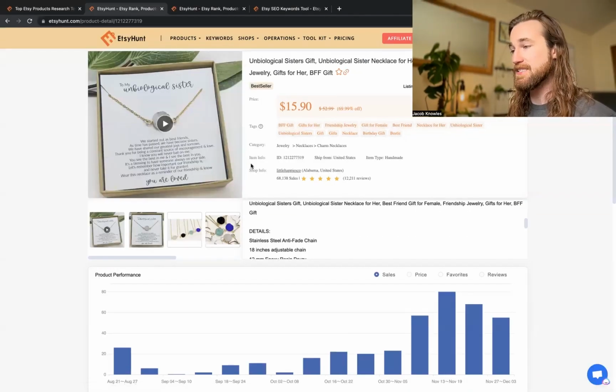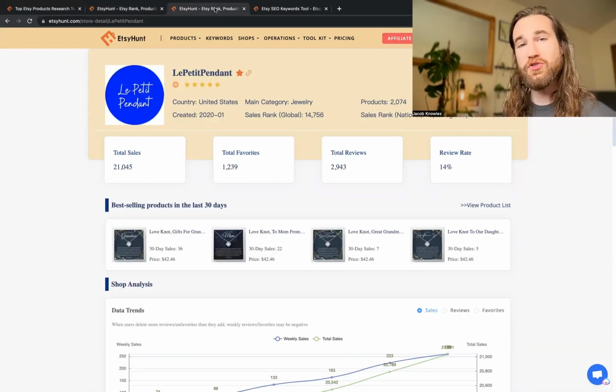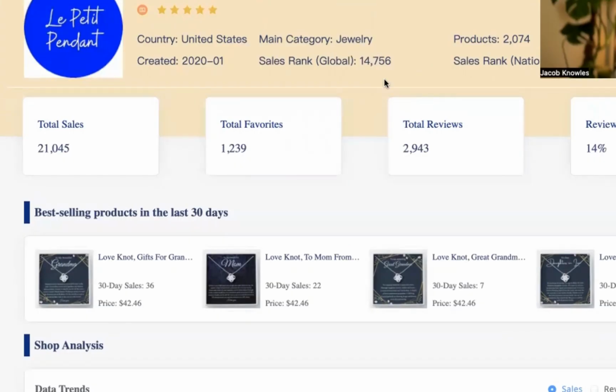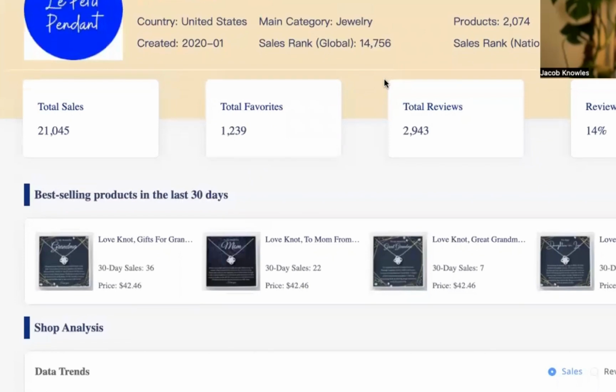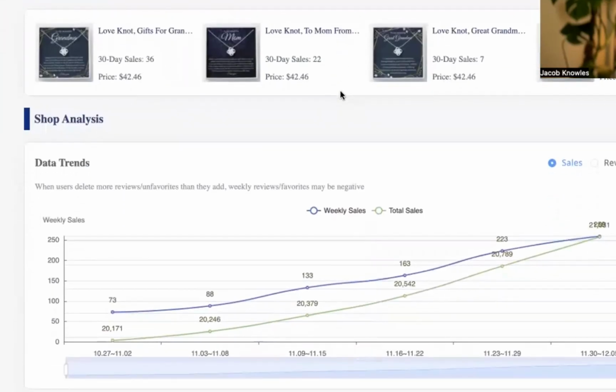Back on track. This is what it looks like once you click on a product that you actually are interested in. So you can also track stores. See that the last 30 days they sold 211 units, and their average daily sales are about 20 units per day. So globally, they rank about 15,000 among all stores. So it's a great store to follow. I can add it to a list so that I can follow it and track what they're doing. And if I scroll down, they'll show me the best selling products over the last 30 days.